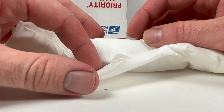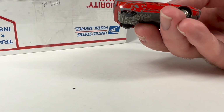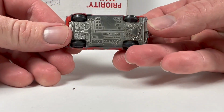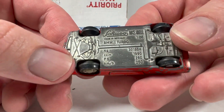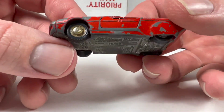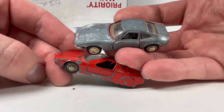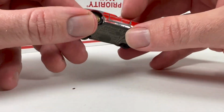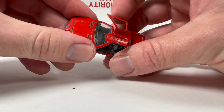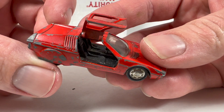Next, we got, what is this? Oddity here. Look at this. See, this is why I like looking at these. Oh, this is a Schuco as well. BMW Turbo. Man, these are cool. It would be really sweet to get both of these in mint condition. That'd be really neat to find something like that. I imagine that'd be tough to find. Maybe if you're in Germany, maybe they're a little bit easier to find, but check that out.